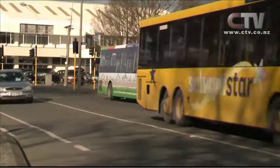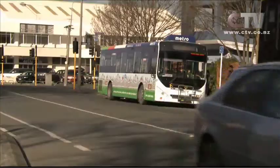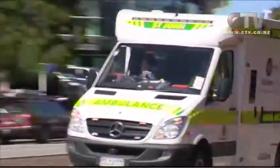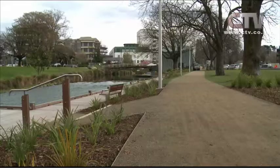Right now, Oxford Terrace is a route for cars heading into the central city, but going forward this will now be restricted to hospital and local business access vehicles, taxis, cyclists and pedestrians. The final layout will be determined as part of the Avon River Precinct works.